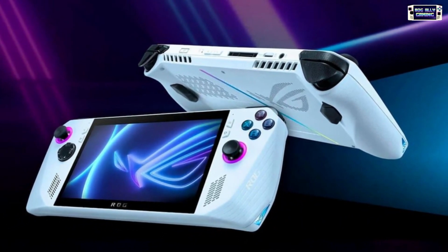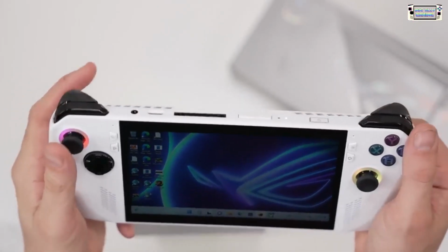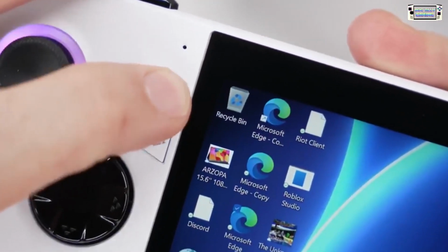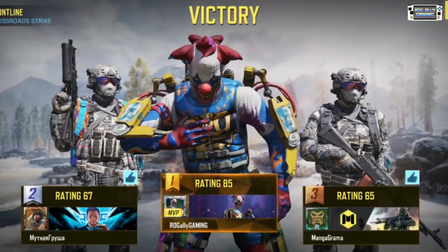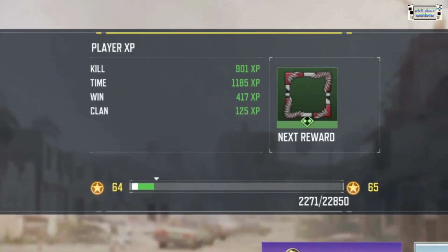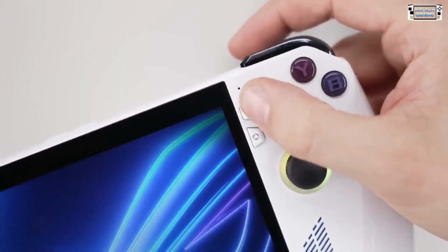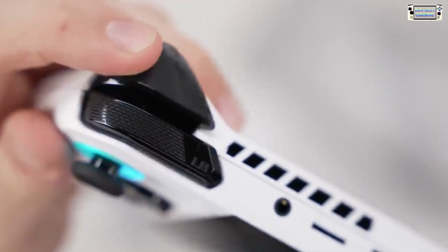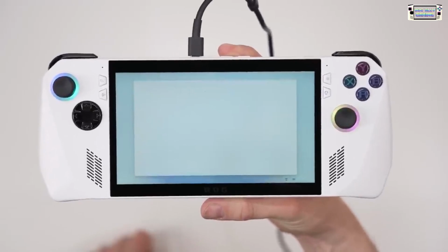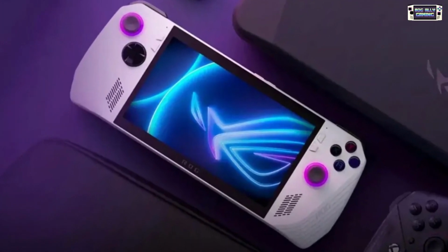The ROG Ally Z1 and Z1 Extreme also have a 7-inch FHD IPS touchscreen with 120Hz refresh rate and 500 nits brightness. This means they have a higher resolution, faster response, and brighter display than the Steam Deck and the Nintendo Switch OLED, which both have a 7-inch screen with 1280x800 resolution and 60Hz refresh rate. The ROG Ally devices also support FreeSync Premium, which reduces screen tearing and stuttering in games.